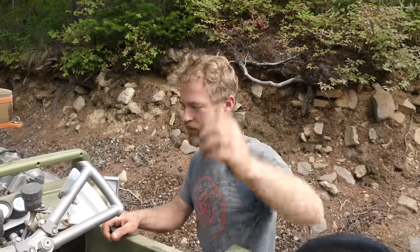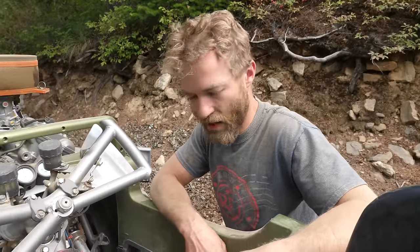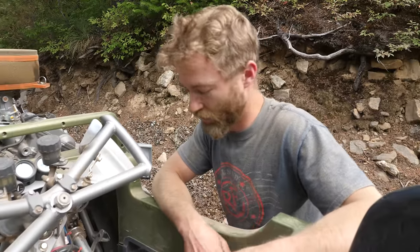Just a blown fuse, the fuel pump fuse. So my best guess on that is just there's some part of the wiring in relation to the fuel pump that when it gets jiggled really hard, it shorts. I don't know. The point is, just a fuse, so we'll be back on the road in a minute.